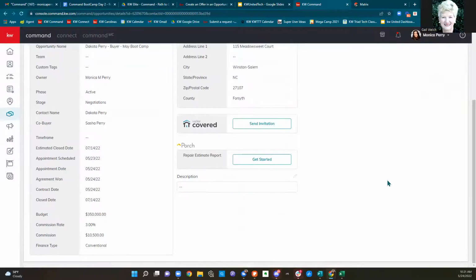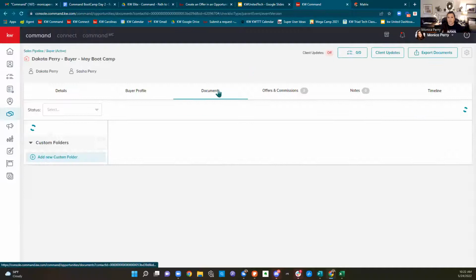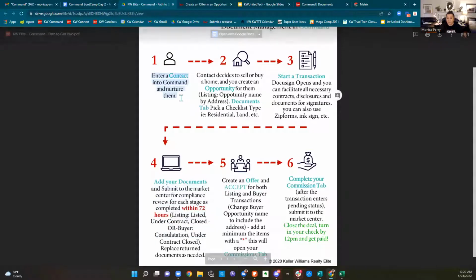Perfect. So our details tab looks good. It's complete. Buyer profile, just so you know what this is, just means if they are registered with your consumer platform, it means that they have an account like on your website. We'll come back to that later, but just so you know what's in that tab. We are now going to move forward to our documents tab. So let's look back at where we are. We have entered our contact into Command.